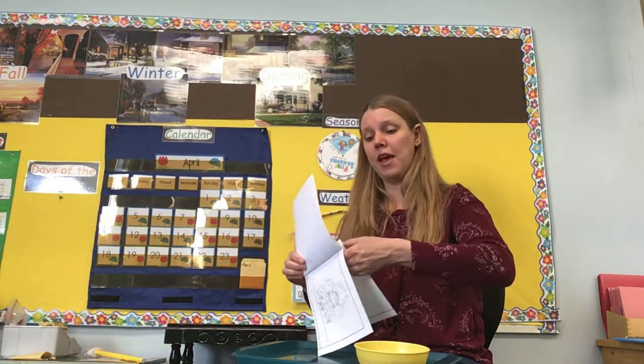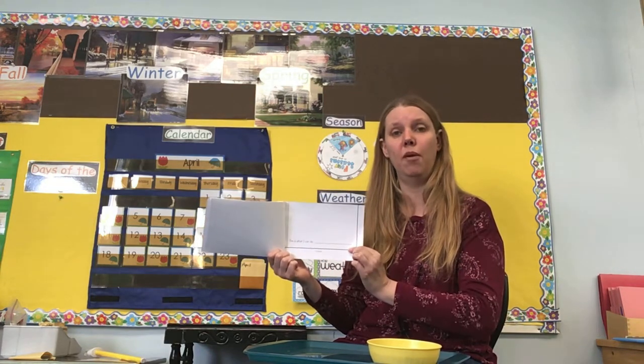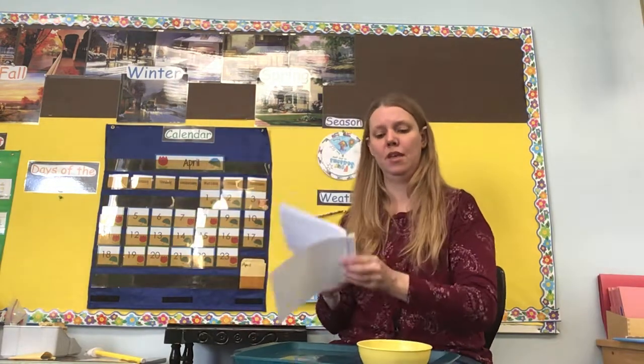And the last page is for you to add something. It says, this is what I can do. So you can write or trace something that you can do to help the earth and draw a picture about it up here. All right. So that is what I have to show you today.